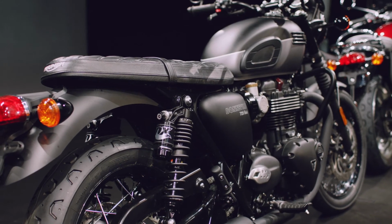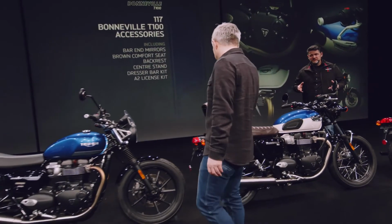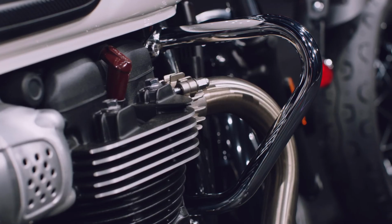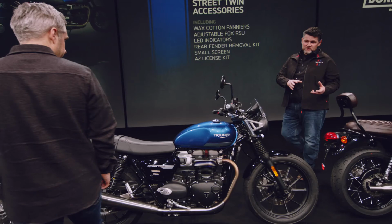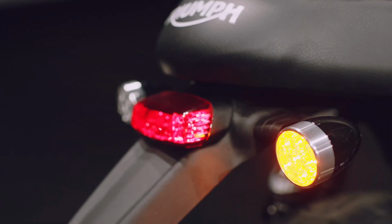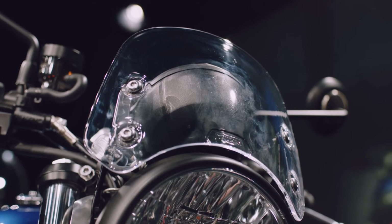RSU. Now on this, the Bonneville T100, this shows some of the things you can do to add more practicality, more protection and comfort. So you have the dresser bars, the comfort seat, and also the center stand. And then on the Street Twin, this shows off what you can do to add more performance and more style. So you have the adjustable Fox suspension units again, but also LED indicators. You have the rear fender removal kit and this lovely little small fly screen.